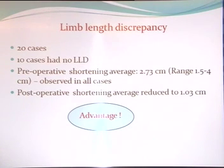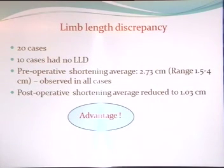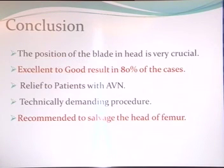We were able to correct the average shortening from 2.7 centimeters to an average shortening of 1 centimeter. 10 cases had no limb length discrepancy, so this was taken as an advantage. Hence, with our study, we concluded that the position of the blade in the femoral head is very important, since proper angle will allow the closure of the osteotomy site and stable reduction.